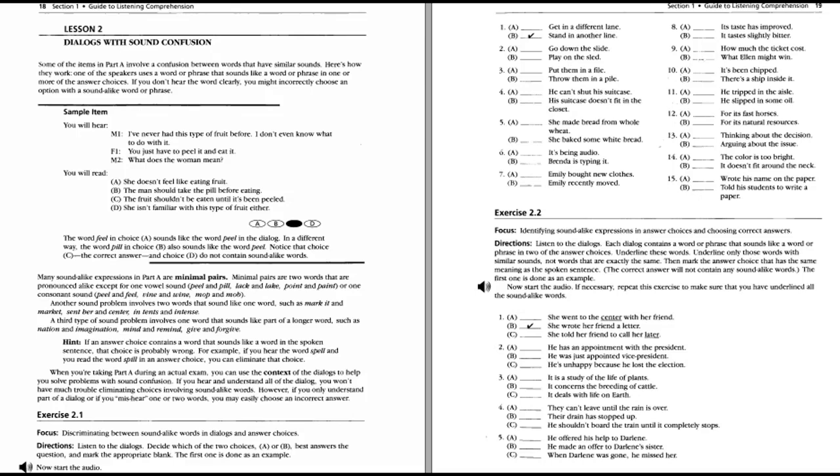Exercise 2.1. Number 1. I've never had to wait so long just to pay for a few groceries. I think you should get in another line. What does the woman suggest the man do?